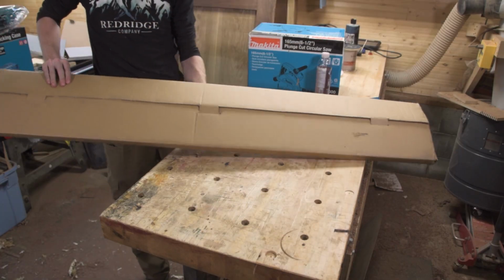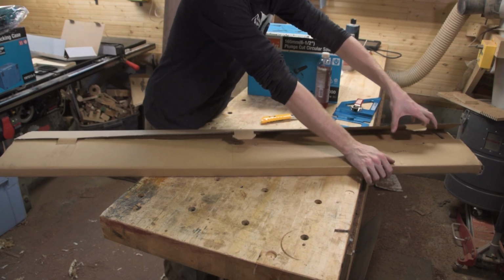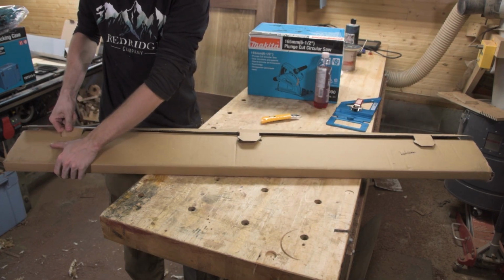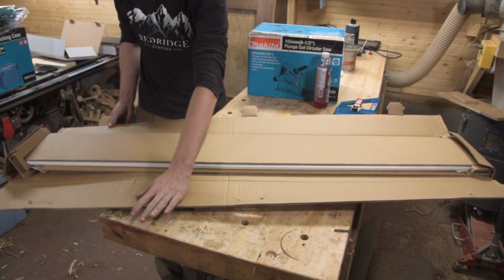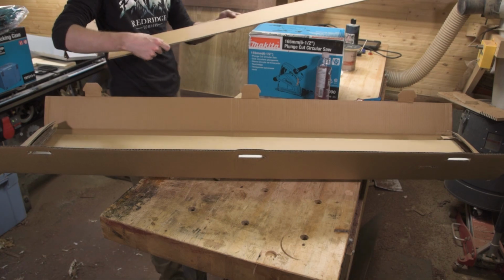Next up, we got the actual guide rail. Again, in more packaging that is super easy to damage. But I'll give it to Makita, it's pretty decently well packaged in there.